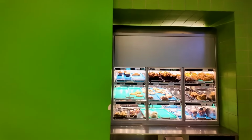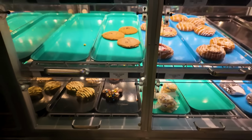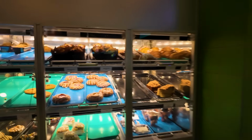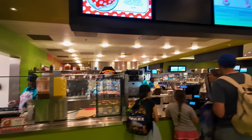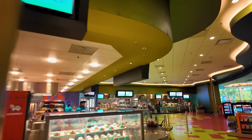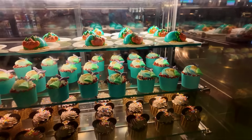But they've got donut holes. That sounds really fantastic actually. Now I've had that Mickey brownie before, it's fantastic. There's a lemon meringue croissant. Lots of good stuff. You can also get fun specialty ice cream over here, which sounds amazing. And they even have a little Finding Nemo cake, mermaid cupcake, all the good stuff.